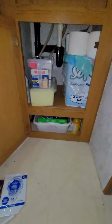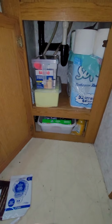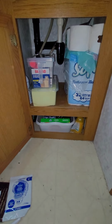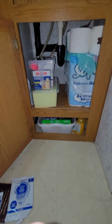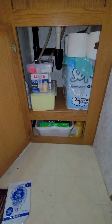But I'm just continuing to come up with storage solutions because I am going to be here permanently. I know that these travel trailers weren't meant to be lived in on a permanent basis, but I'm going to, and so I want to make the best use of the space that is available.